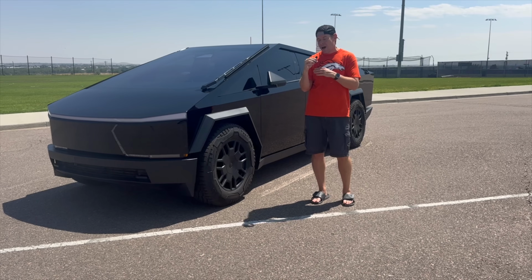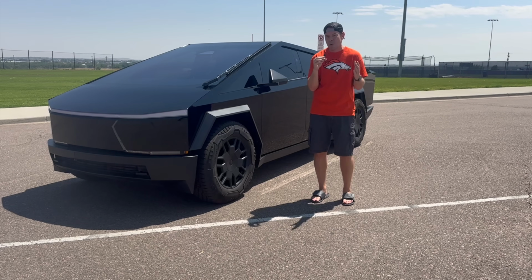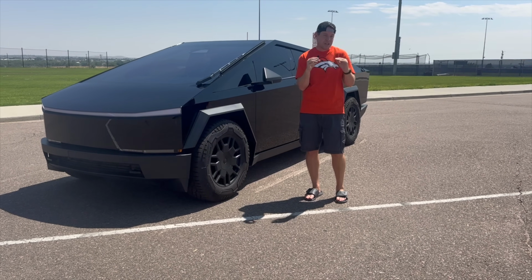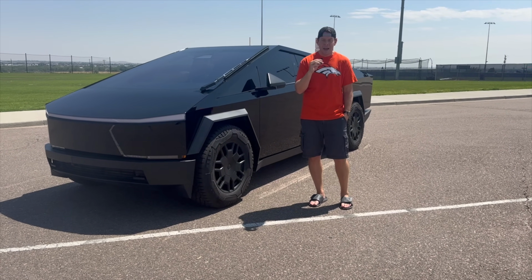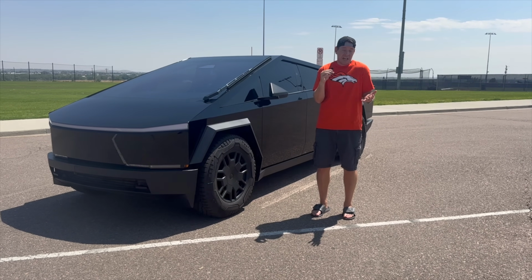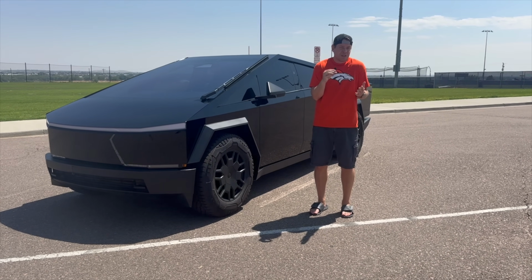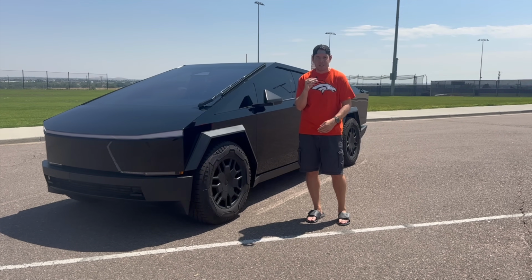To get the Powershare and the charger installed, I still don't know. I've gotten multiple quotes, which has been a pain in the ass because you have to use Tesla certified vendors who never get back to you. It's anywhere from an additional $5,000 to $10,000. Tesla said they're going to cover part of it, but they're not sure if they do. So it just goes on and on and on, the more money you have to spend.